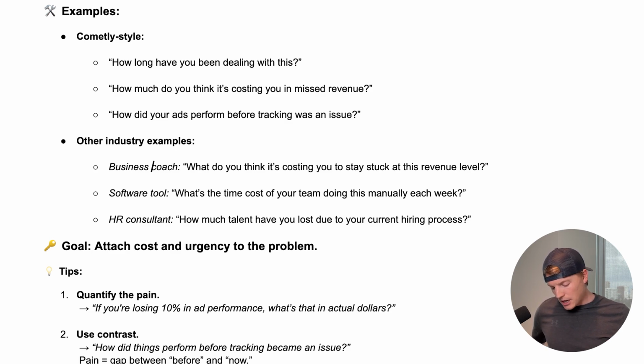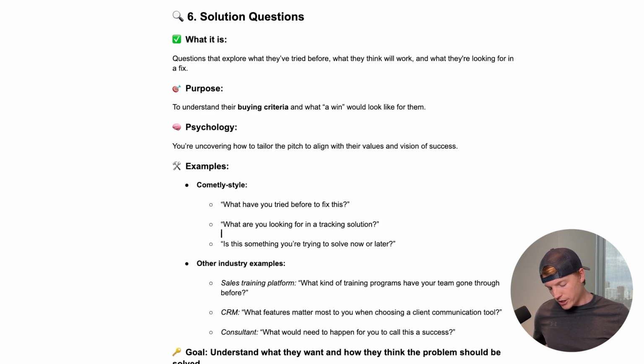Okay. And the last one, guys, solution questions. These are questions that explore what they've tried before, what they think will work, and what they're looking for in a fix. The purpose of this is to understand their buy-in criteria. What does a win look like for them? This is where in discovery, you're actually building your pitch.